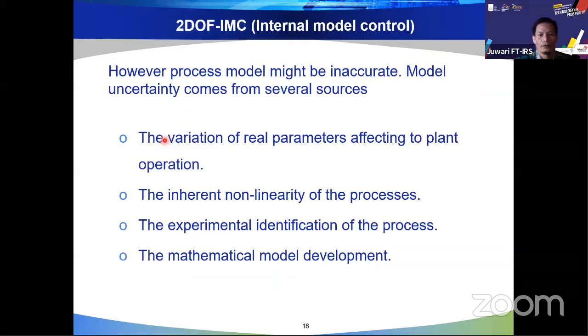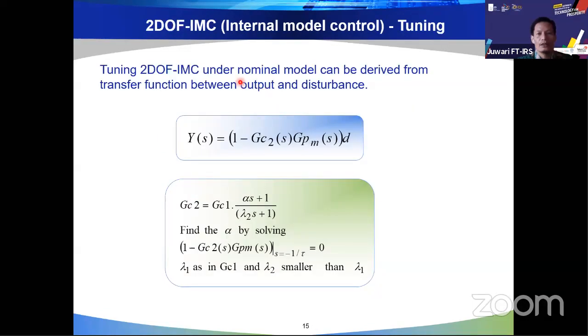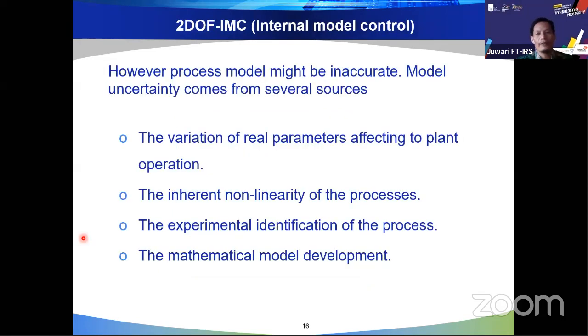Before MPGM, the tuning of the controller under the nominal model can be derived from the transfer function between output and disturbance. So if we derive the transfer function, we can also derive the transfer function of GC2, as for GC1 before. However, the process model might be inaccurate. If the model is very accurate, there is no problem. But in a real plant, there is no perfect model, because model uncertainty comes from several sources. For example, the variation of real parameters affecting the plant operation, the inherent non-linearity of the processes, the experimental extension of the process, or the mathematical model development, which means that our model is not accurate.